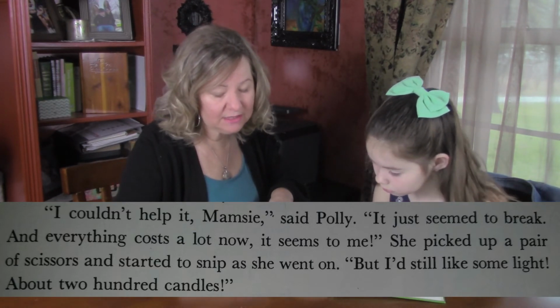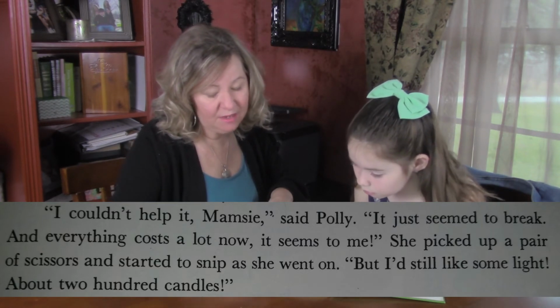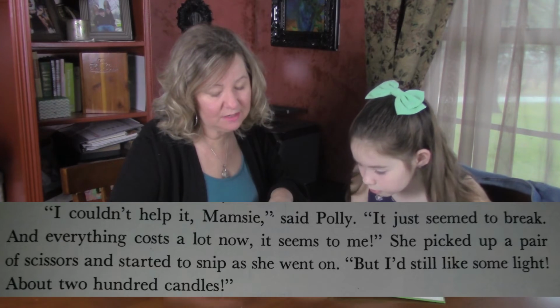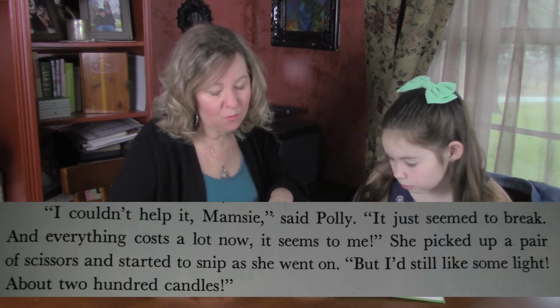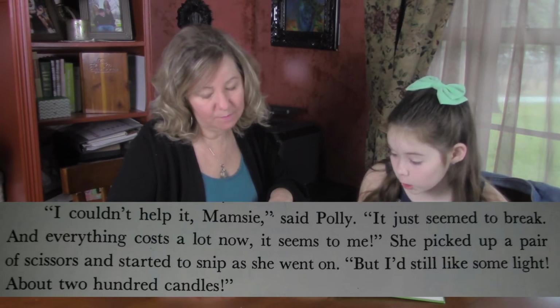Notice that this dialogue here starts with a capital letter. Okay? And then the end of the dialogue, you know it's the end of the dialogue because there's quotation marks, but what comes right before the quotation mark? The exclamation mark.